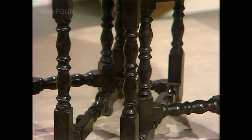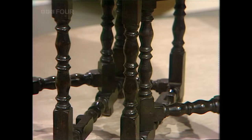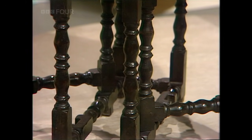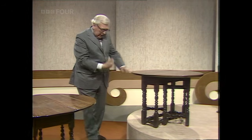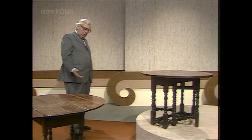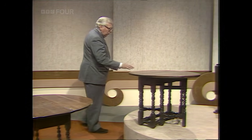But you see the same idea here, bobbin turnings, but absolutely alive there. Really, one could sit and look at that and see all sorts of different ideas and patterns. Oh, we could sit and look at it for a long while. But that's how they came, and this is why this sort of table is much sought for.